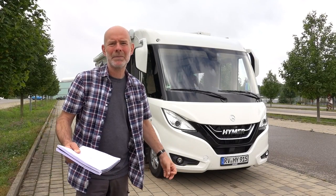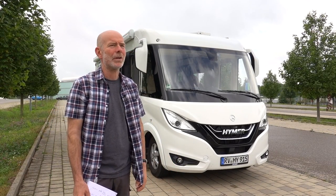C1 license to tow it. Tow it, drive it, you donut.